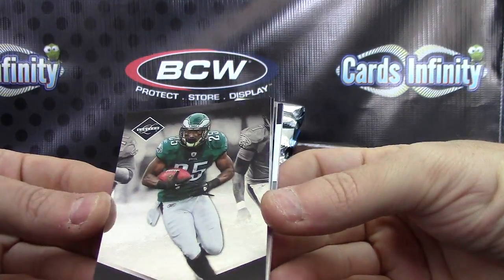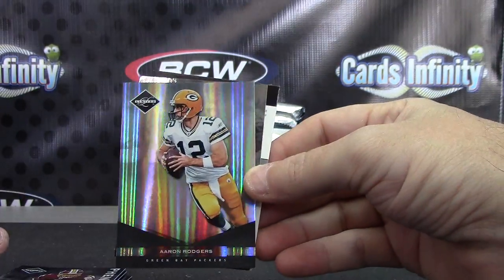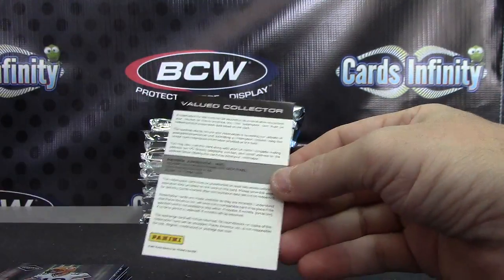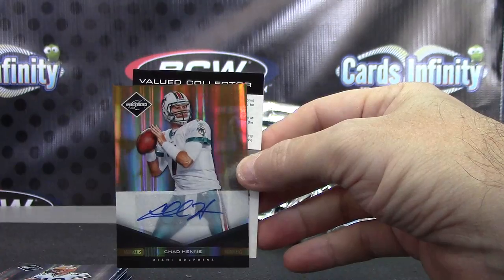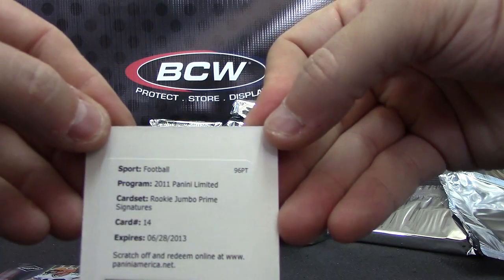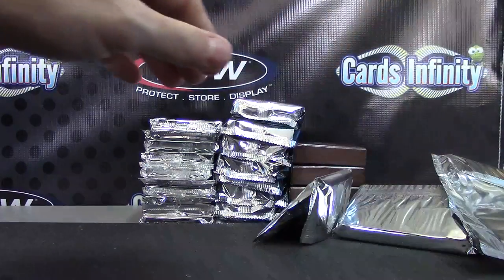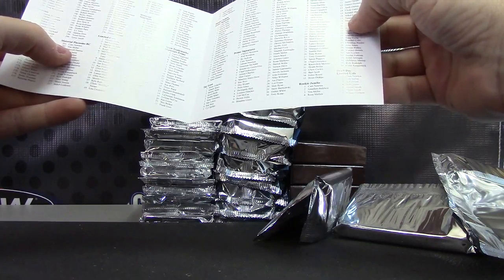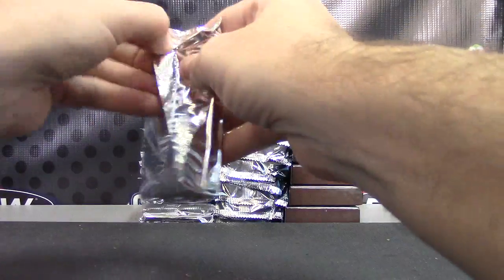Okay. LeSean, Big Ben, Y.A. Tittle, Evan Royster, Aaron Rodgers, that one's numbered to 50, Kenny Britt, jersey, numbered to 99, Chad Henne, gold, autograph, numbered 15 of 25, and your rookie jumbo patch autograph, number 14. Back to the checklist here. Rookie jumbo is number 14, Clyde Gates. Clyde Gates jumbo patch autograph.